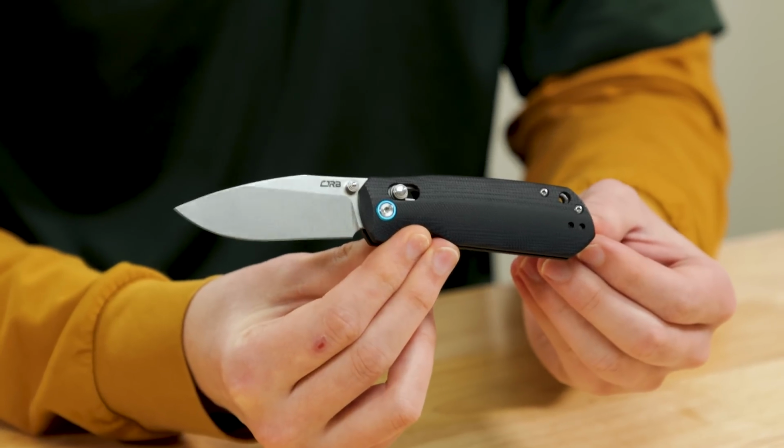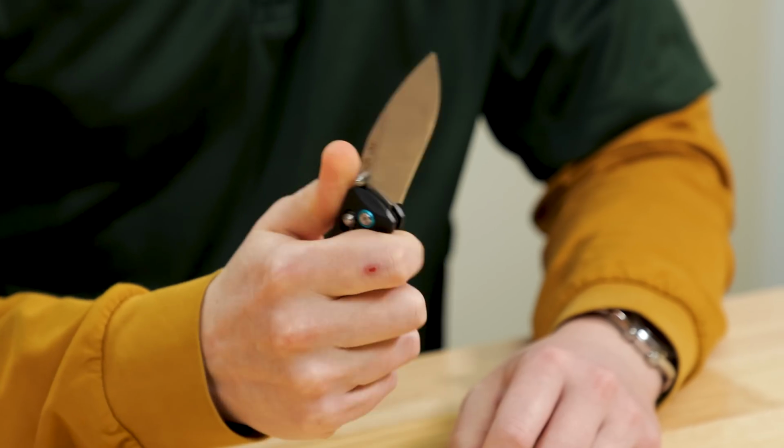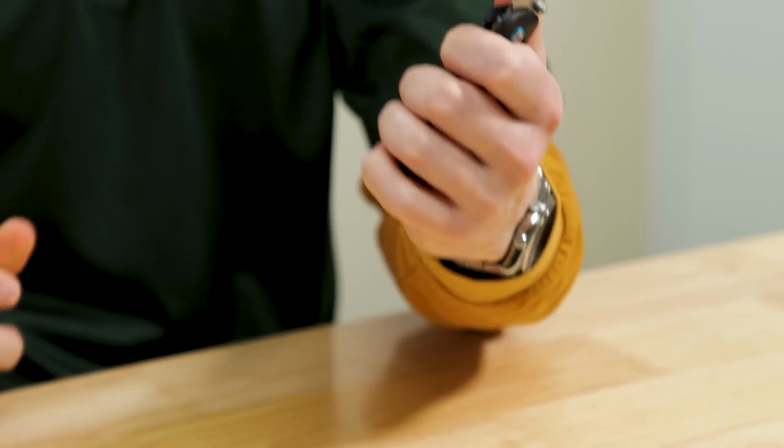Yeah, real soon. The handle was the key. I always say blades are easy, handles are hard to get right, and the key to this working for a wide variety of hand shapes is it's a small knife. It's a 3-inch blade.